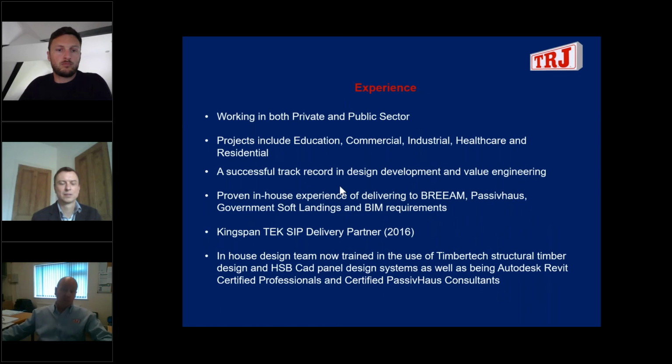Experience, we've worked in both private and public sector, across education, commercial, industrial, healthcare, residential schemes. A great track record in all of these projects, really, in design development through design and build, and value engineering where necessary. Proven in-house experience of delivering BREEAM, Passive House, government soft landings, and BIM level 2.